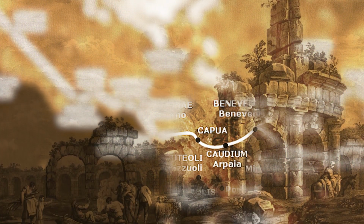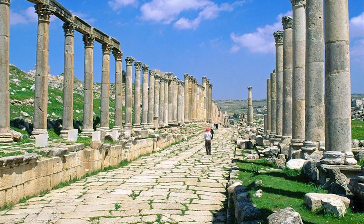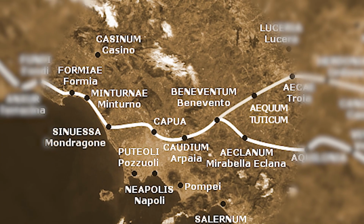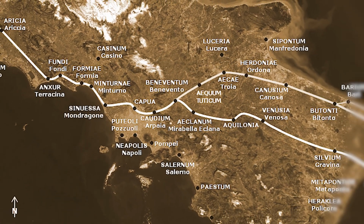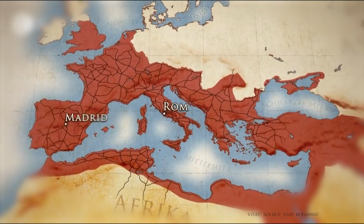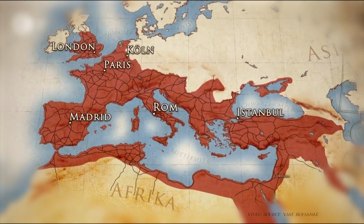After the link was established, this city began to grow in importance until it was just behind the Roman capital itself. When the road was extended, it would reach almost 600 kilometers or 370 miles and travel all across the Italian peninsula. Now, this road would be the benchmark for the vast highway network that would crisscross the Roman Empire and form the basis of Rome's authority on the land.